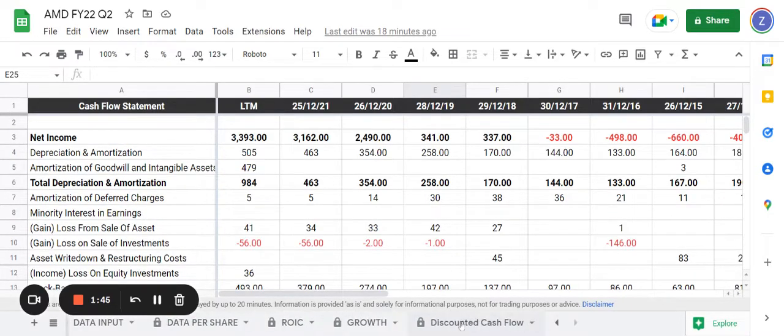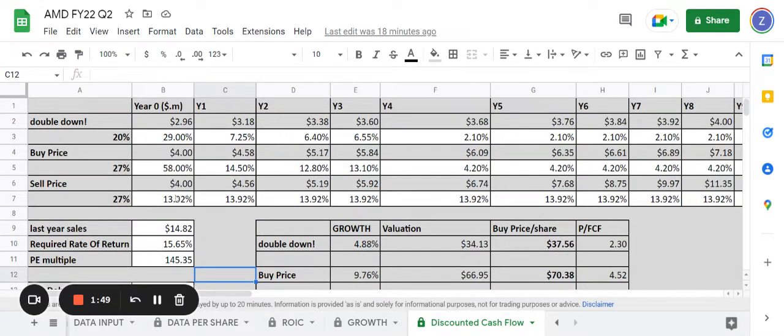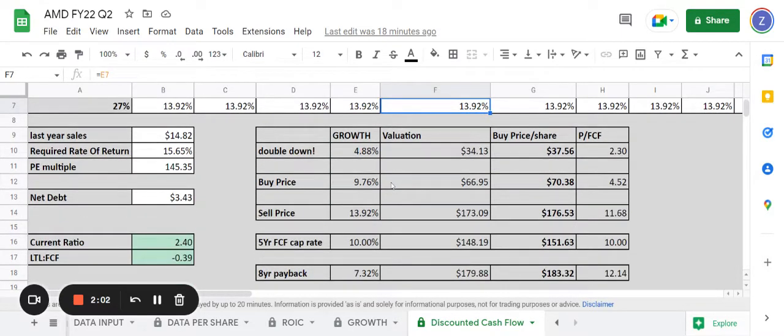Anyway, I've used the analyst expectations. This is historic data, with analyst expectations for the next 5 years and then 4.2% after that, so that's pretty conservative. What I get is a price of $70. That's my buy price. AMD is currently trading at around $90 to $100. I'll re-look at it at $70.